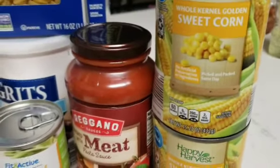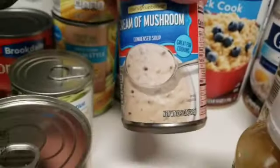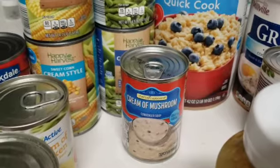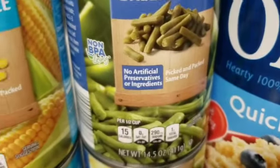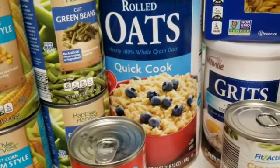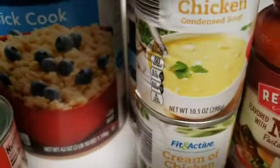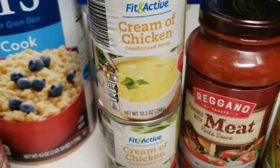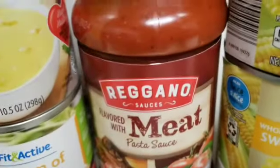We have 1 condensed cream of mushroom for 58 cents. We have 2 cans of cut green beans for 54 cents each. And we have 2 healthy cream of mushroom soups. They were 58 cents each. And we have 1 meat pasta sauce.